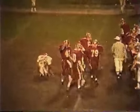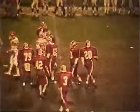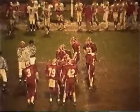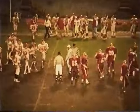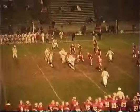J.J. Caffrey. Flags on the play. Caffrey caught Tony Pugh way behind the line of scrimmage, and there is a yellow hanky down. It looks like it might be face mask, but it is. Yes, Graham. Automatic first down. Pugh limping out of the game with an ankle.